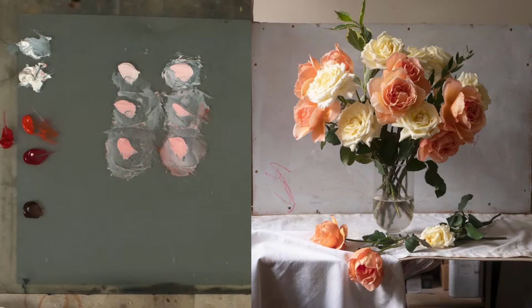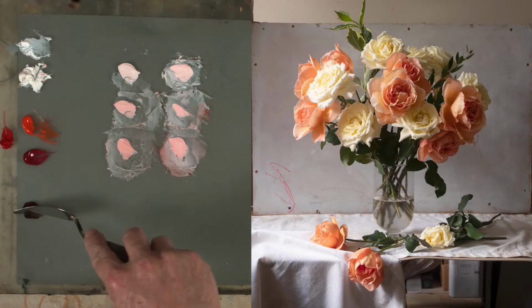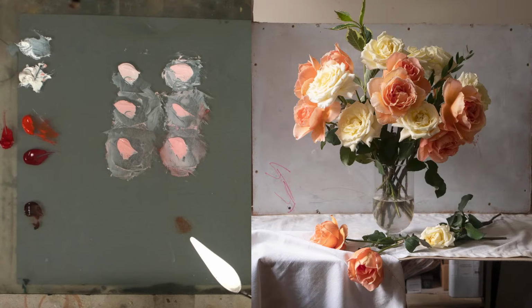For the shadows, the same thing really. I want high chroma. So I've got transparent red oxide here, which is a red orange. So I'm generally in red orange world for these roses. That glazed over white will give me pretty high chroma, probably at about the value that I want if I allow it to be a little bit transparent. So that'll be about a value 2. Yeah. So in the shadows, I'll want to be about a value 3. So that will probably be all right, you know.